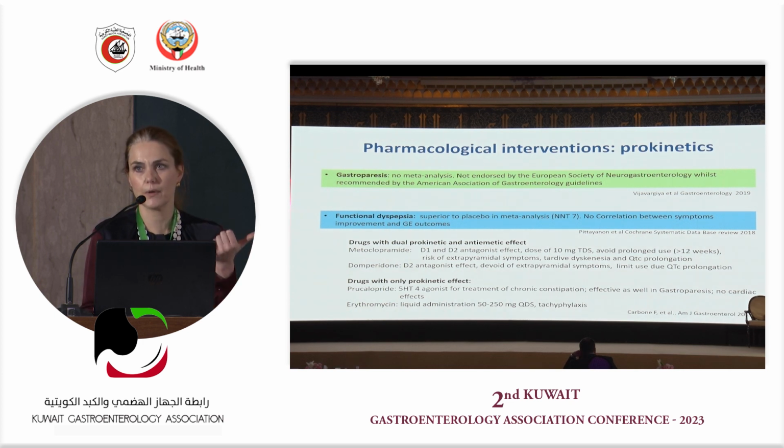We have drugs with both prokinetic effect and antiemetic effect. For example, metoclopramide, which is a dopamine antagonist, at a dose of 10 milligrams 3 times per day. We should avoid prolonged use because there is risk of tardive dyskinesia and extrapyramidal symptoms, and it can be associated with QTc prolongation. Domperidone is an antagonist of dopamine receptors that doesn't cross the blood-brain barrier, so there is no risk of extrapyramidal symptoms, and its use is limited by QTc prolongation.